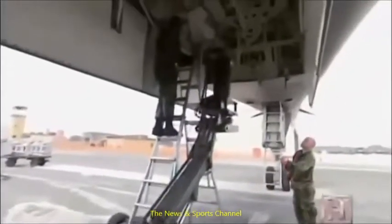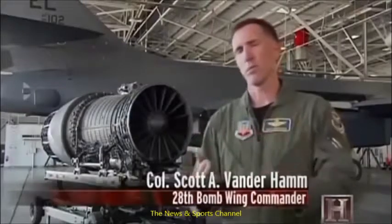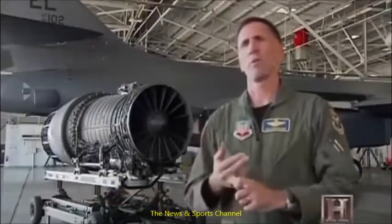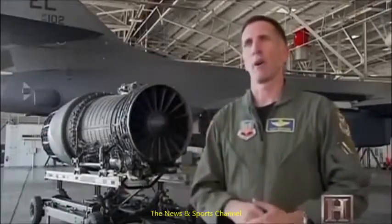And like fast food customers, the Bone's weapons officers can have it their way. It can be almost like a Burger King. You know, I'll take a 500-pounder with an instantaneous fuse. Please give me a 2,000-pounder with a 25 millisecond fuse. And while you're at it, you know, can you send me a burger and fries?